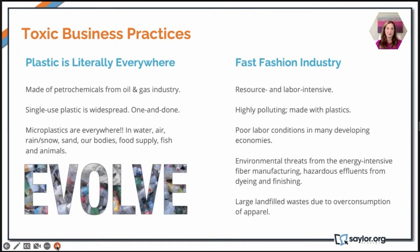They're in the water. They're in the air that we breathe. We're breathing in microplastics. They are in the rain and the snow. They're in the sand at the beach. They're in our bodies. They're in our food supply. They're in our fish and our animals. This is what's happened by using something that is not circular. And it doesn't become anything good once you're done with it, unless you find a way to recycle it.